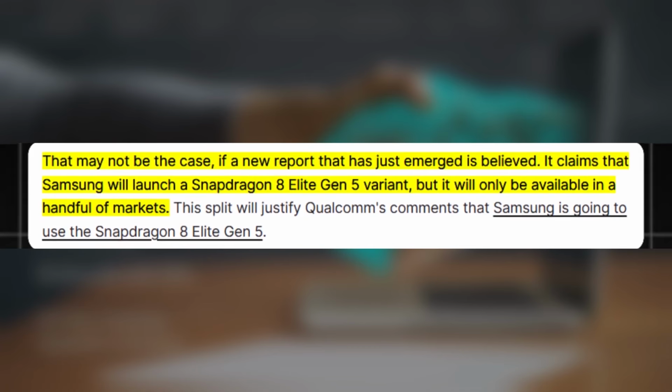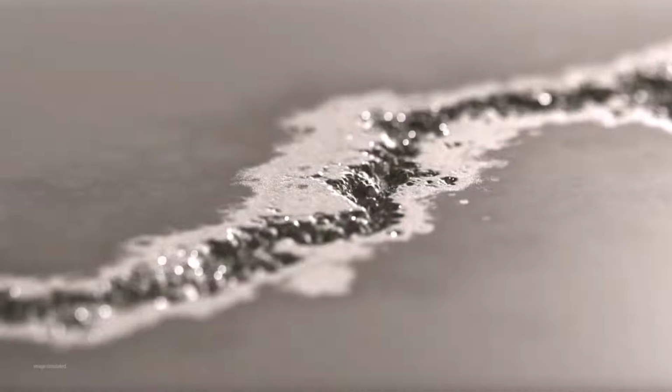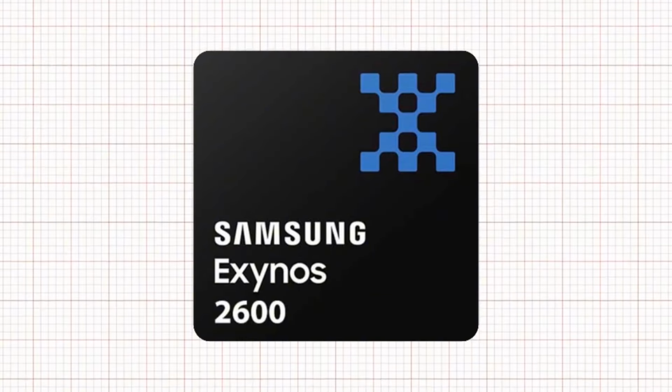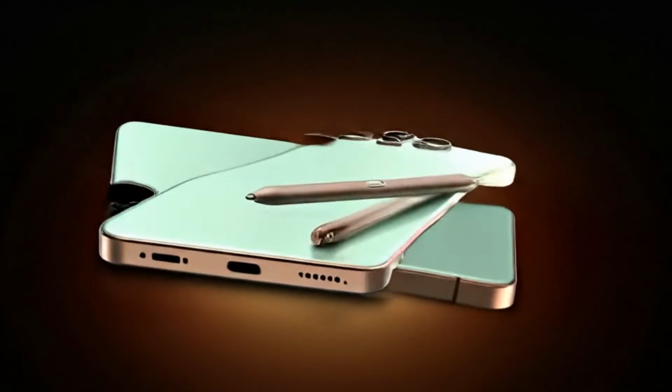However, a new report suggests otherwise. According to the latest information, Samsung will indeed release a Snapdragon 8 Elite Gen 5 variant, though it will only be available in select markets. This aligns perfectly with Qualcomm's earlier statements, which confirmed that Samsung intends to use its Snapdragon 8 Elite Gen 5 chip in certain regions. Meanwhile, Samsung is still expected to use the Exynos 2600 for the standard Galaxy S26 and S26 Plus models. Like before, these devices will ship globally with the Exynos chip, with no Snapdragon versions planned.